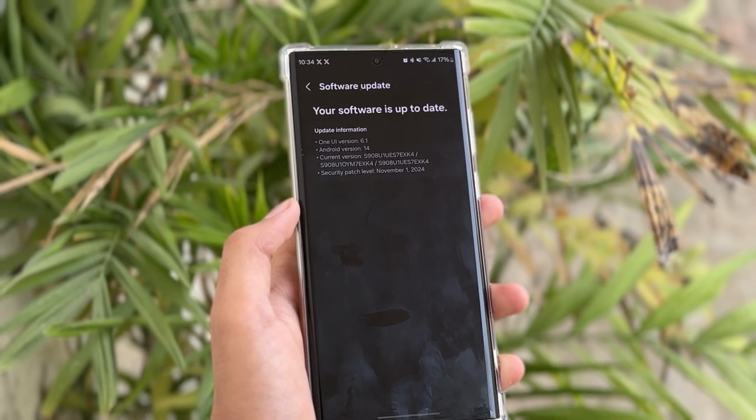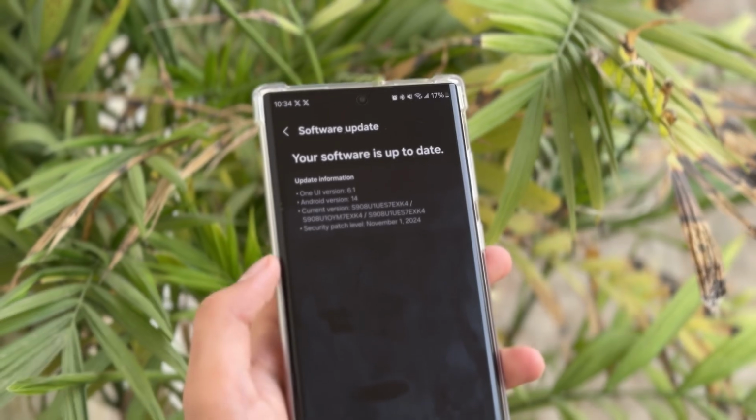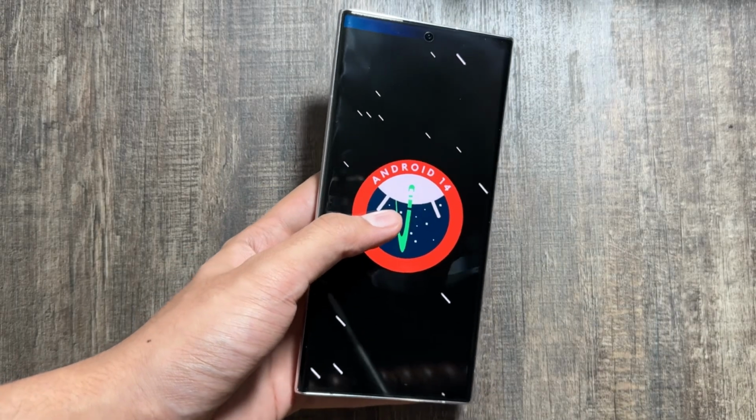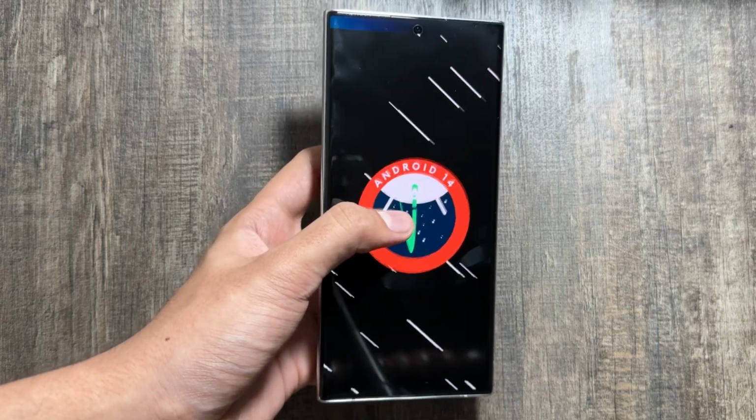And that's all for today's video. This was a quick video to tell you about this November security patch update on your Samsung Galaxy S22 Ultra and some details regarding the Samsung Studio.